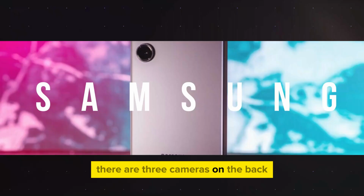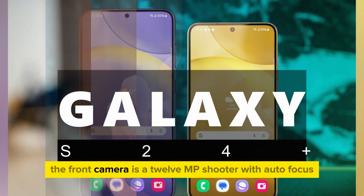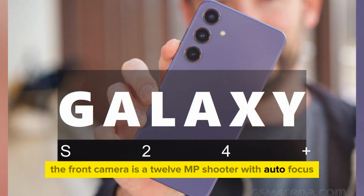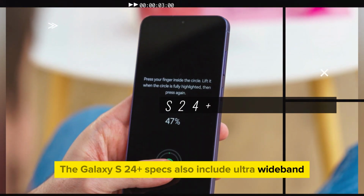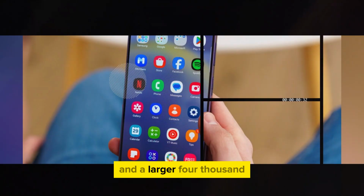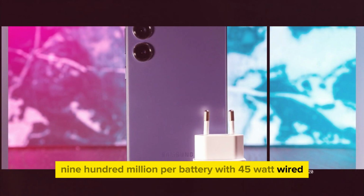There are 3 cameras on the back, a 50MP OIS primary, a 10MP 3x telephoto and a 12MP ultra-wide. The front camera is a 12MP shooter with autofocus and 4K capturing. The Galaxy S24 Plus specs also include ultra-wideband, UWB support, and a larger 4900 mAh battery with 45-watt wired and 15-watt wireless charging.